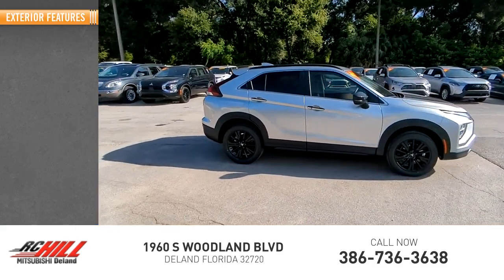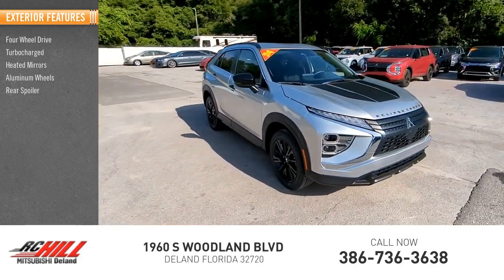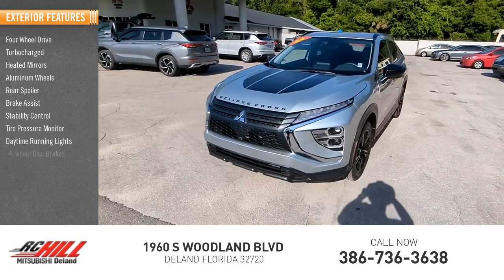Here are some of this vehicle's great options. Four-wheel drive, turbocharged, heated mirrors, aluminum wheels, rear spoiler, brake assist, stability control, tire pressure monitor, daytime running lights, four-wheel disc brakes.